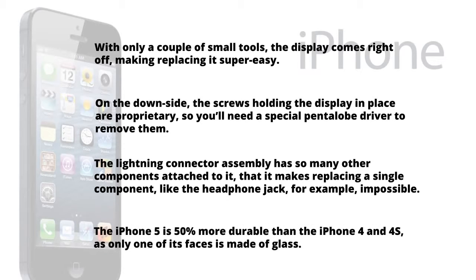The iPhone 5 is 50% more durable than the iPhone 4 and 4S, as only one of its faces is made of glass. While the iPhone 5 isn't a perfectly repairable device, it is certainly a refreshing change from recent Apple devices like the iPad 3 and the MacBook Pro Retina, which scored an abysmal 2 and 1 out of 10 respectively. That about wraps up our teardown.